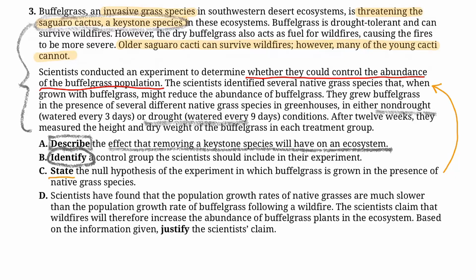Well, what is happening in the experiment is we're growing buffalo grass with other native species to see if those native species will impact the growth of buffalo grass, since it is an invasive species. Will they limit its growth, or will buffalo grass grow exponentially in those conditions? The previous question B was asking you to write a control. Here we want to write a null hypothesis. And to write the null hypothesis is to understand the reasoning why we write null hypotheses.